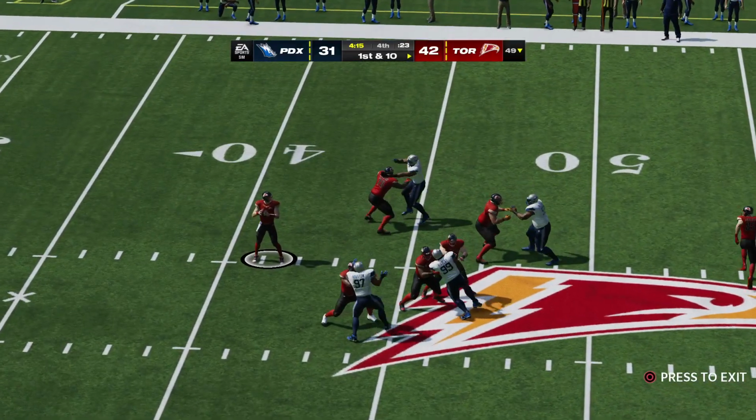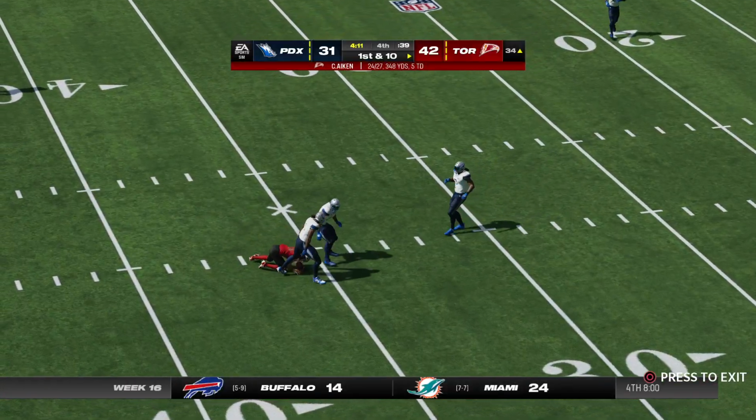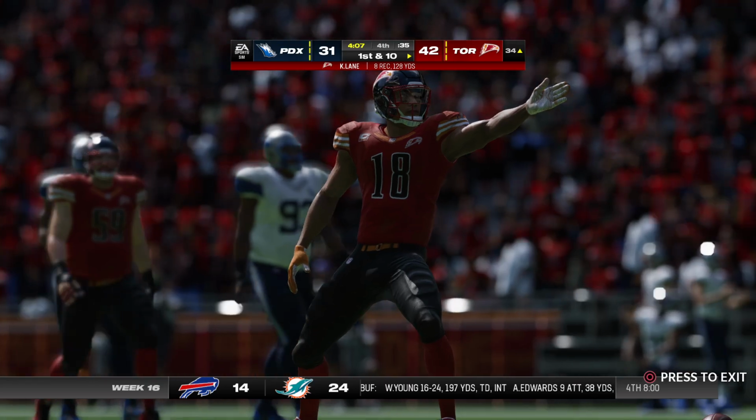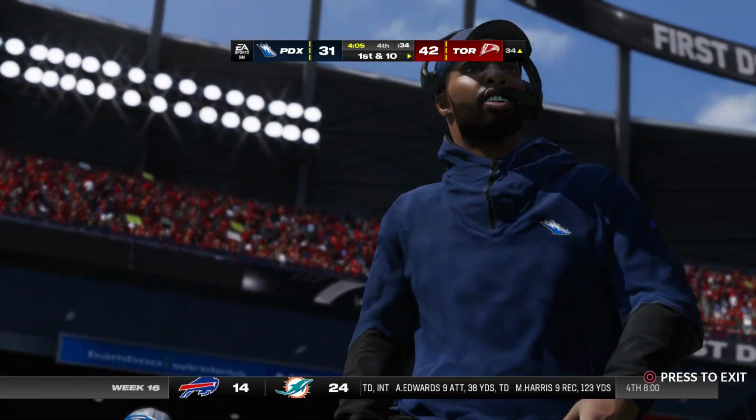On 1st and 10, Aiken. Got his man complete over the middle. It's Lane. And he's going to be marked down just inside the 35. Another nice gain, 16 yards there, and a 1st down again.